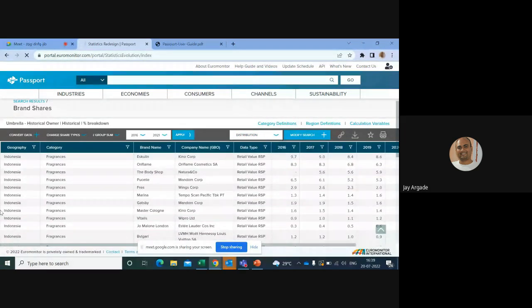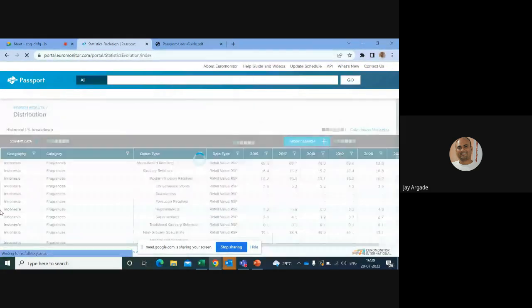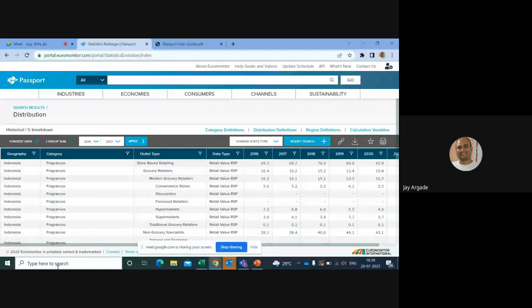So this basically provides an idea in detail about the industry. Say store-based retail is a general category. Within store-based retail, we are providing even further micro analysis in terms of grocery retailers or modern grocery retailers, discounters, forecourt retailers. So all these are detailed store checks.